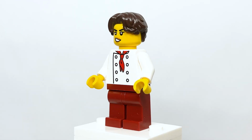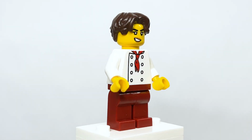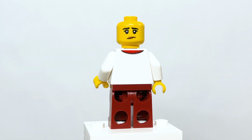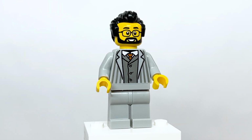Here is the chef, who works in the kitchen. Nothing new here, but I think the pants work well for an outfit for the chef. Removing the hair there, you can see she's got this smirk on one side and this confused expression on the other. Here's the haberdashery owner or the salesperson here. Looks great with the suit.